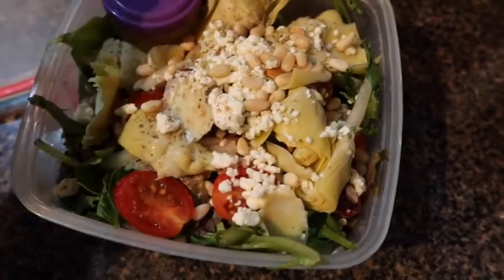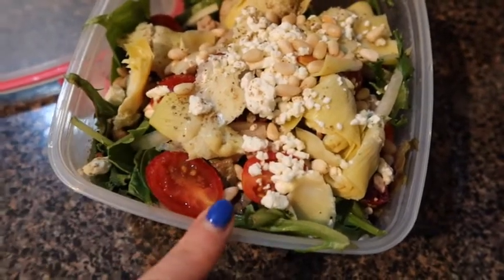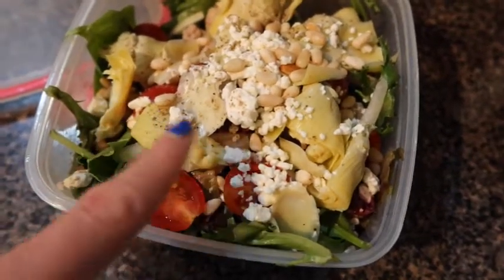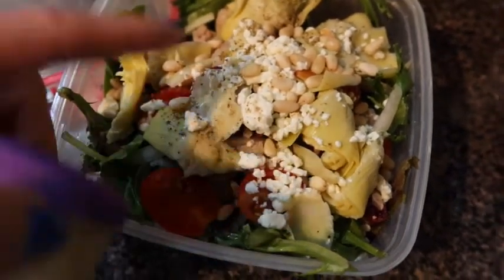So I had those two meat sticks, and I'm having this salad. This has ground turkey that I had frozen. I made a big batch of ground turkey with salt, pepper, and garlic on it, froze it, and put a few ounces in here. And then there's also feta, artichokes, black olives, grape tomatoes, onions, and pine nuts.